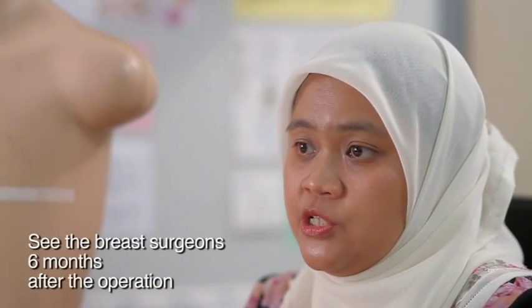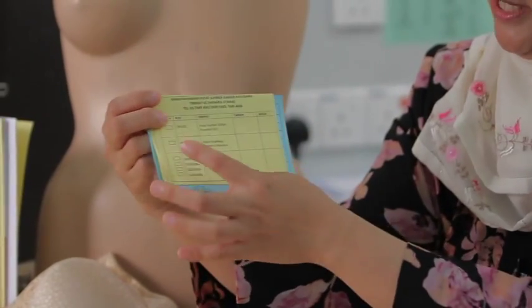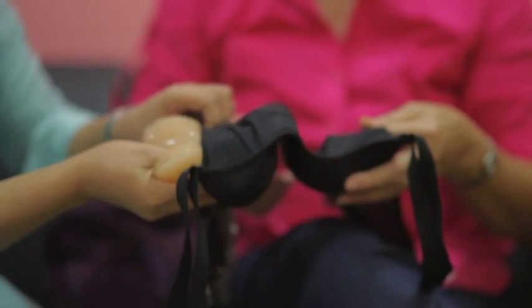Then your appointment with the surgeon and oncologist will be about 2 or 3 weeks after the operation in the oncology clinic. You will also be given a date to see the breast surgeon 6 months after the operation at the breast clinic. Check your blue card and yellow slip. They will look like this. Make sure that the dates are written down and don't forget to go to the appointments. If you are wondering about mastectomy bras and breast prosthesis, our breast care nurse will provide this information and they are always there to help.